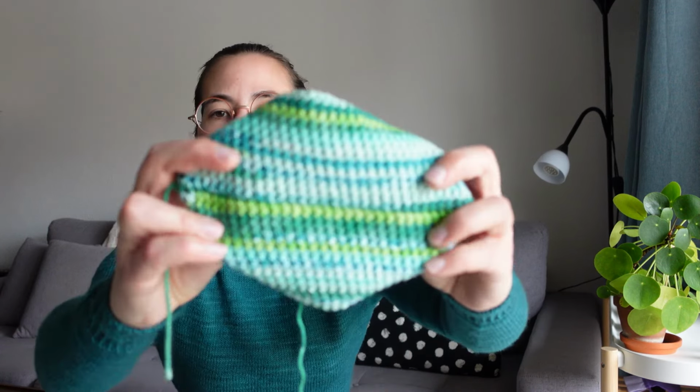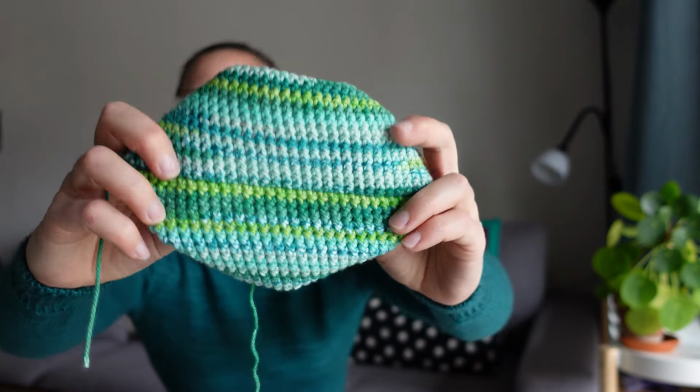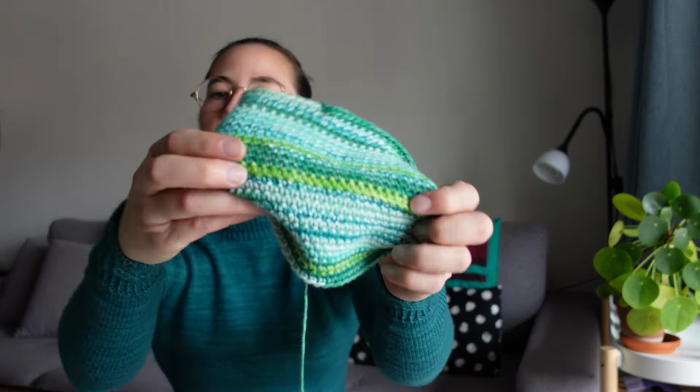But actually I think the inside looks better for once. Usually I really don't like the back side, the wrong side of crochet, but for some reason in this case I think it looks better. Let me know what you think.